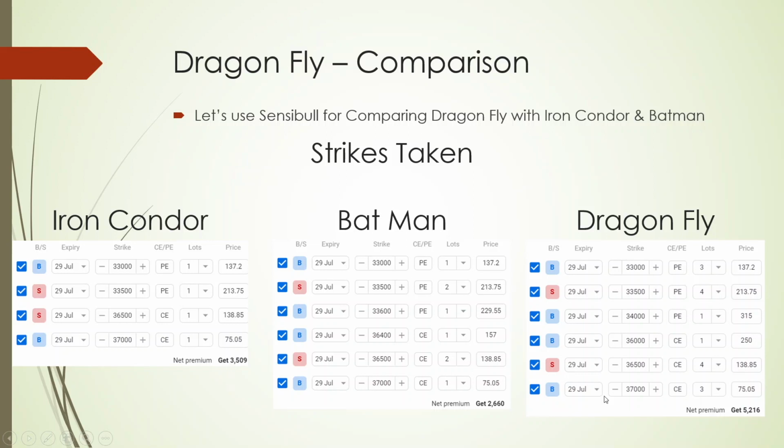You can see the premium we are collecting. We are collecting 3,500 on the Iron Condor, but the margin deployed will be less because here we are collecting it for a single lot. Here we are collecting lesser premium because we are close to the spot, 2,600 something rupees. But for the Dragonfly, we are collecting somewhere around 5,200 rupees, but for a higher number of lots, because here we have a single lot, here we have 4 lots in total. So we are collecting a bit higher, but for a similar margin. With the Iron Condor you will collect more, but the loss also will be more. We will come to that point later, okay?